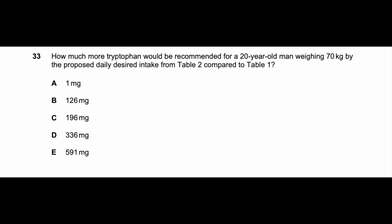Question 33. How much more tryptophan would be recommended for a 20-year-old man weighing 70 kilograms by the proposed daily desired intake from Table 2 compared to Table 1? The correct answer is B, because of the following. Table 1 in the stem, we are told that this proposal recommends 0.8 grams of protein per kilogram as daily intake. For this man weighing 70 kilograms, this would be, daily protein intake equals 0.8 times 70 equals 56 grams.